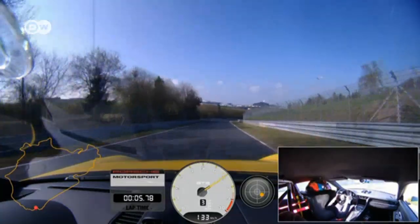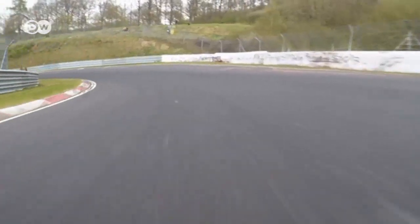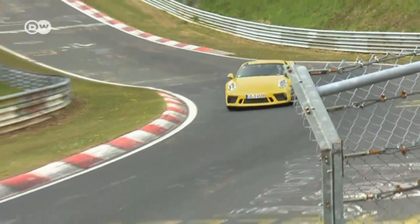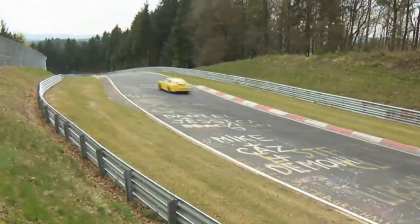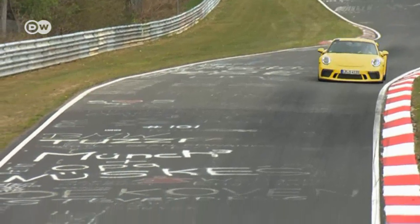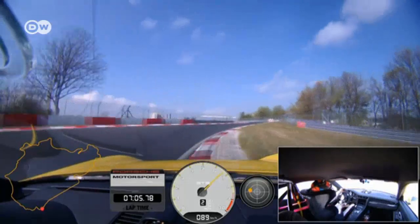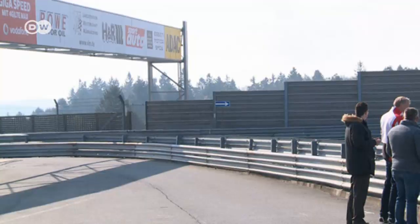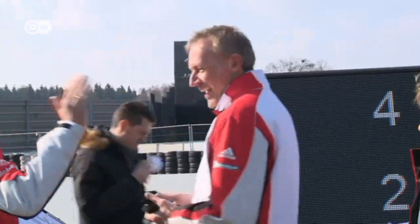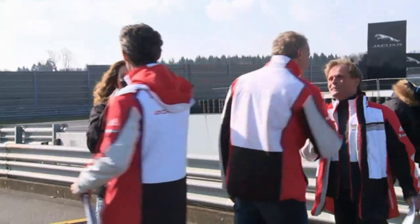The clock is ticking. Now everything has to be just right. Only the best of the best manage to stay below 7 minutes and 20 seconds on a lap of the North Loop. And among those is the new GT3. It manages a lap time of 7 minutes, 12 seconds, and 7 tenths. The engineers are thrilled with the results of their hard work.